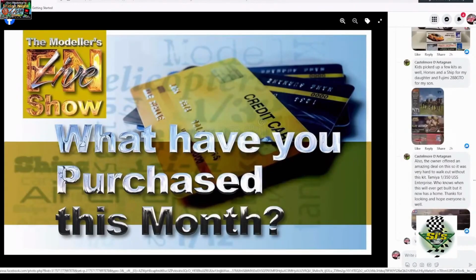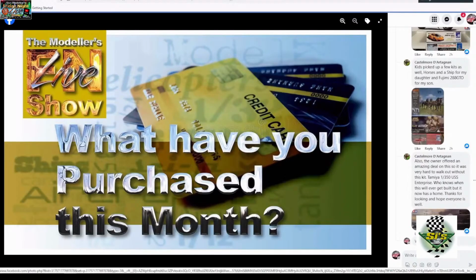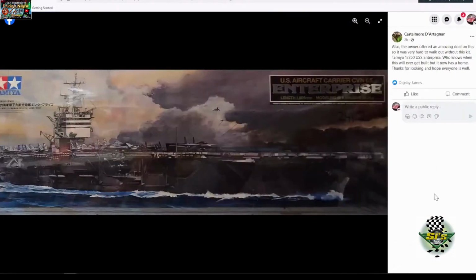And I think this is the last one from Aftab. Oh, hang on. Also, the owner offered an amazing deal on this, so it's very hard to walk out without this kit. It's a Tamiya 1/350th USS Enterprise. Who knows when this will ever get built, but it has a home. Thanks for looking and hope everyone is well.